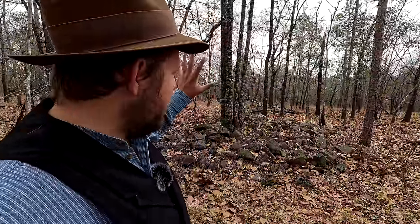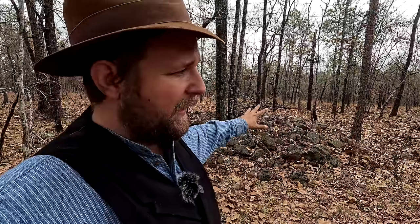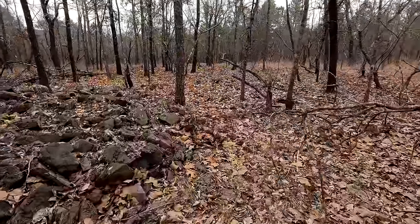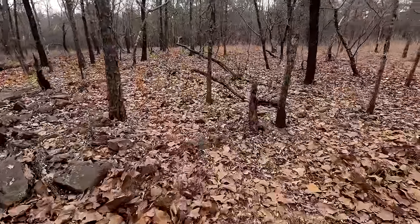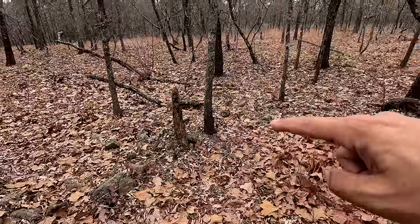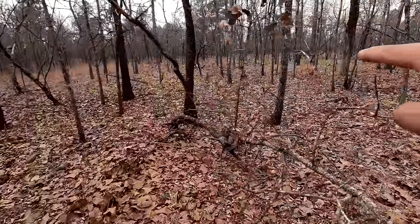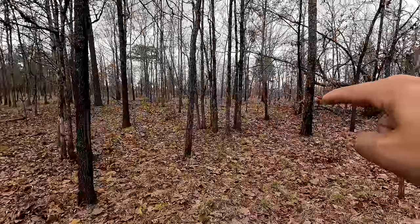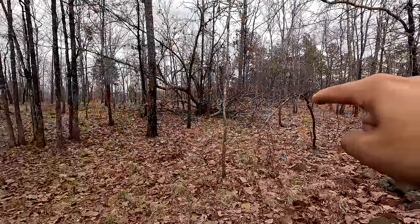But there's something very special about this site that takes it from just being a pile of rocks in the woods to making it unique and backed up by local folklore that this is a Creek sacred site. And it's going to be hard to see on video, but I will point it out the best that I can. There is, I believe, about a 70-foot rock wall that goes in a circle all the way around this site. If you follow my finger, I'm pointing out the path of the rock wall.